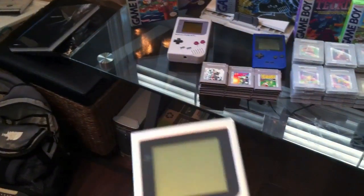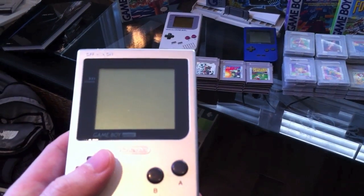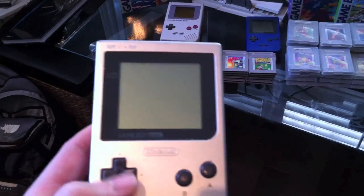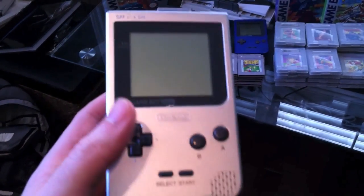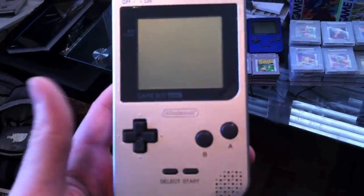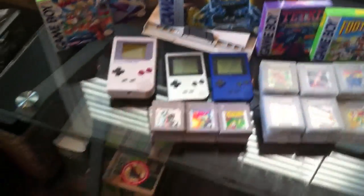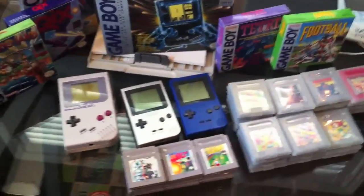I owned games like Tetris, of course. Who didn't? Blades of Steel. A game called Nail and Scale. Didn't have a whole lot back then, that's for sure. Most of everything I had was paid for with my paper route money, so games were hard to come by back then.